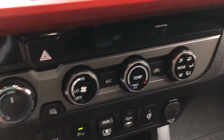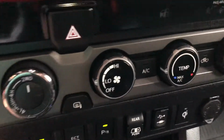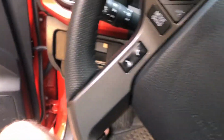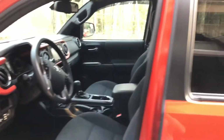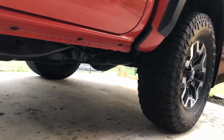Regular temperature controls, which is nice. I really did not want climate control. Just don't need it. I like having the simple or better. But yeah, it's nice. Big upgrade from what I had before. I was driving that 09 Accord to work every day. So yeah, this is definitely a big upgrade from that. Much more comfortable. The drive height is definitely a lot higher than my 02 Tacoma was. But the frame is a little bit lower, which is interesting.